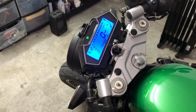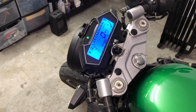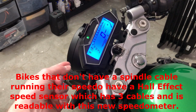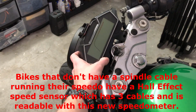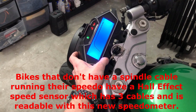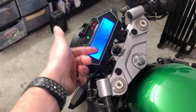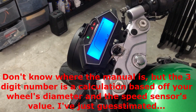It actually uses the stock speedometer. If it has a 3-cable speedometer, you can take the 3 cables and connect them to the 3 speed cable sensors on the new speedometer, and it gets you the data. And then you go into your settings and you have to adjust it. They have some sort of calculation you have to do to get your numbers.